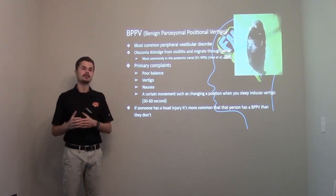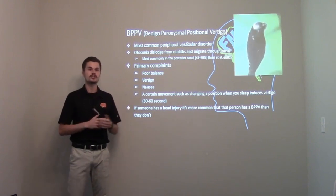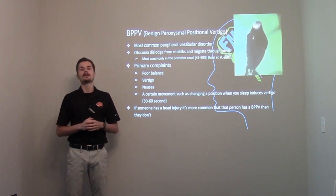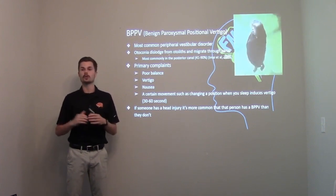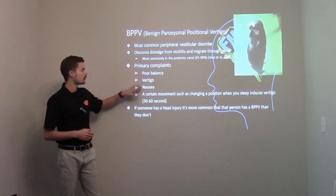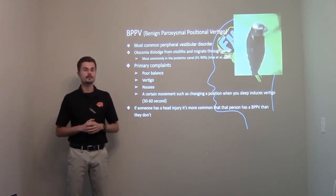it is not malignant, so you're not going to die from it. Paroxysmal, it comes and goes with sudden intensification of symptoms. Positional, your change in head position is going to cause these symptoms such as vertigo. Vertigo meaning that you feel like you're spinning or you feel like the world is spinning around you. And you get associated symptoms with that such as dizziness, poor balance, nausea, and other autonomic symptoms.